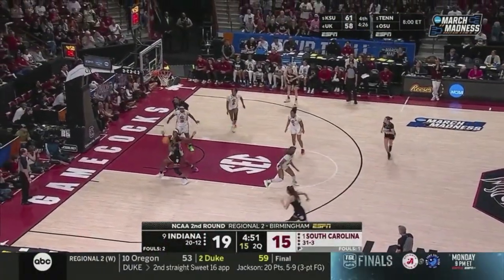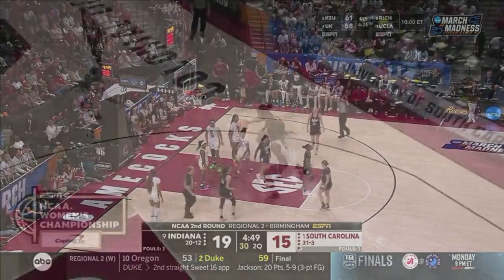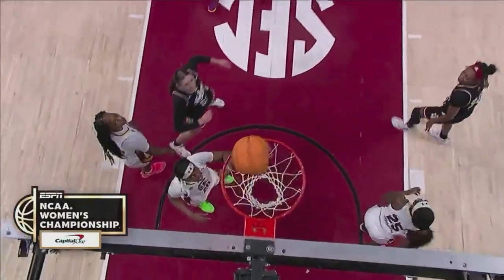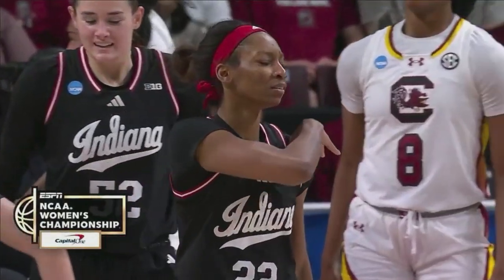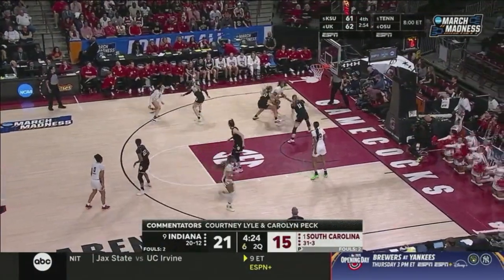Chloe Moore McNeil, yes! They remember back to the Sweet 16. If there's anybody that knows, it's Chloe Moore McNeil, the point guard right now. Indiana in charge. Sorry, her dad on the left, Tori.